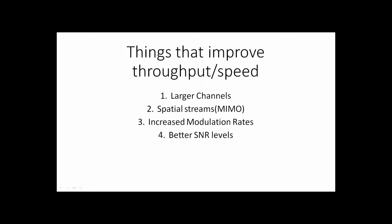Better signal to noise ratio. This is why I recommend smaller cells, because we are going to get a better ratio of signal to noise. If that AC Lite in the bedroom provides better coverage than the HD in the living room 300 feet away, then we will get a better SNR and the client will have a better wireless experience.